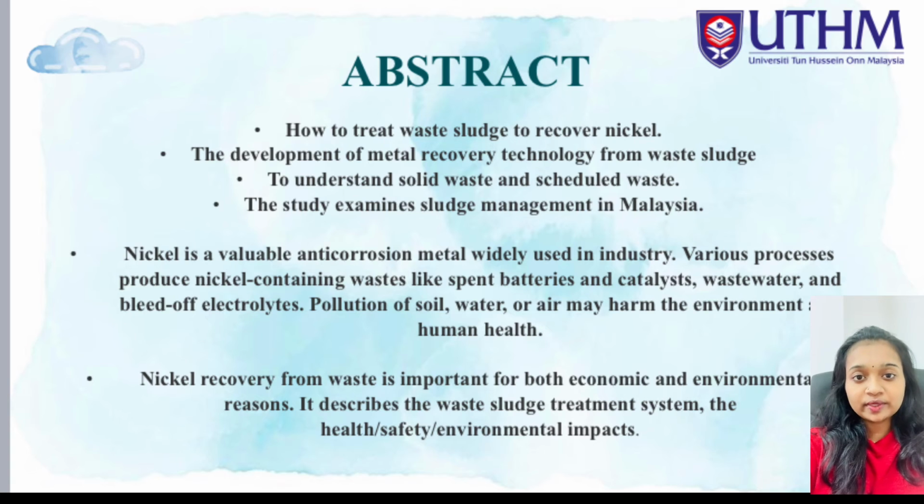Nickel is a valuable anti-corrosion metal widely used in industry. Various processes produce nickel-containing waste like batteries and catalysts, wastewater, and bleed-off electrolytes. Pollution of soil, water, or air may harm the environment and human health. Nickel recovery from waste is important for both economic and environmental reasons.